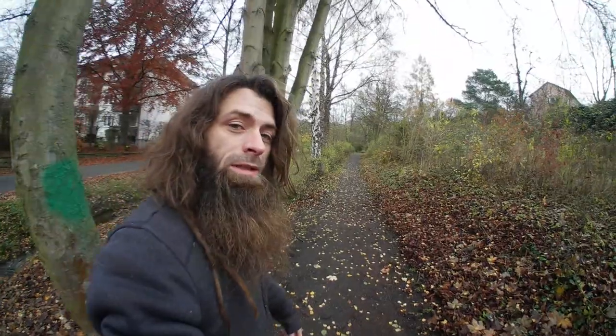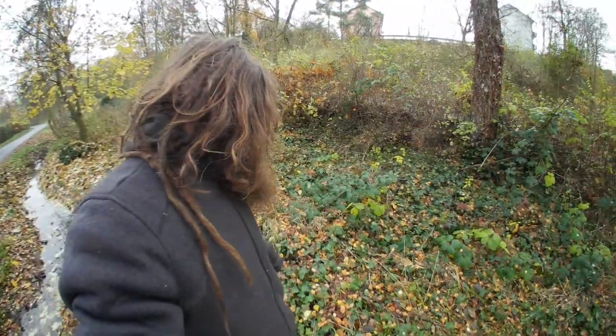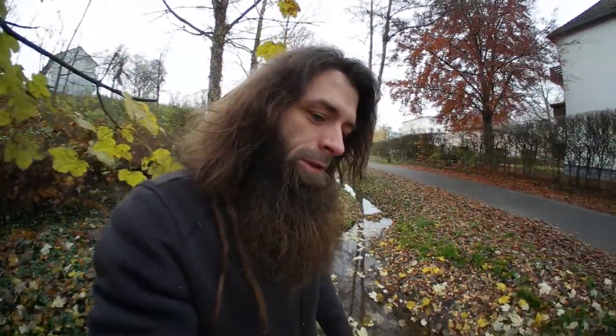So if you follow this little stream on the right hand side, this goes along here, and I go exceptionally today to show you the place where you can get the best water out of this little stream. So here, these leaves you can use for washing as well, but they're not edible, they're poisonous, but for washing, like the chestnuts, it's really nice to use them.